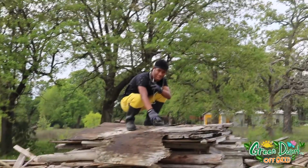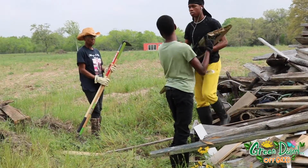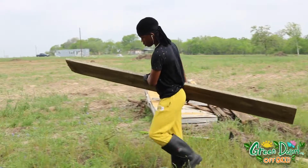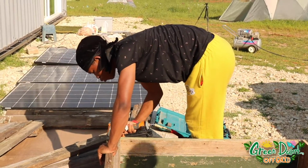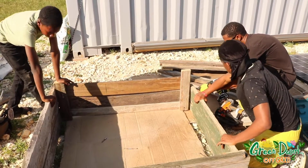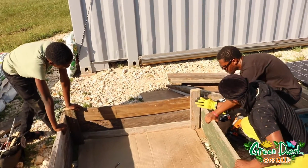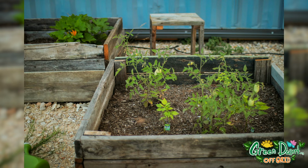We built the beds from old wood from the family land. All kinds of extra sensors. And already we're seeing babies.